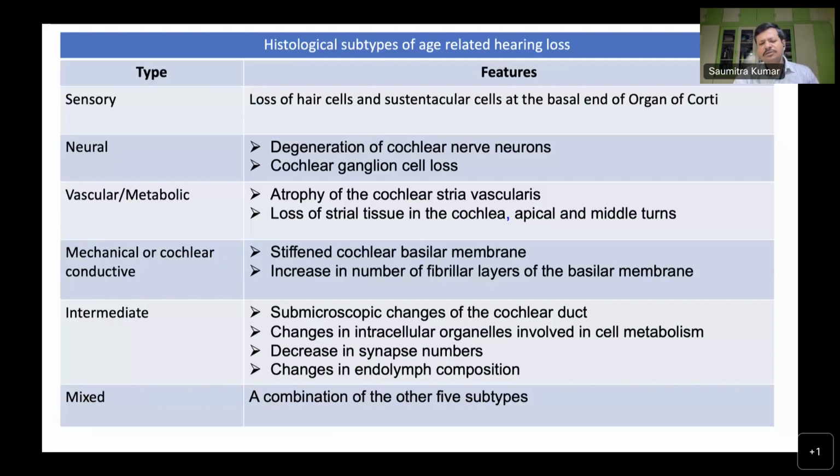And this is how the intermediate subtype will come. And there may be changes in the endolymph composition, and this may also be due to changes in the stria vascularis. That is what I told you, that everything with age stops functioning or decreases its function. So the intermediate subtype will be a combination of all of these. And there is a further subtype which is mixed, where you can have features of all of the above along with those of the intermediate type. So these are the 6 basic histological subtypes of age-related hearing loss.